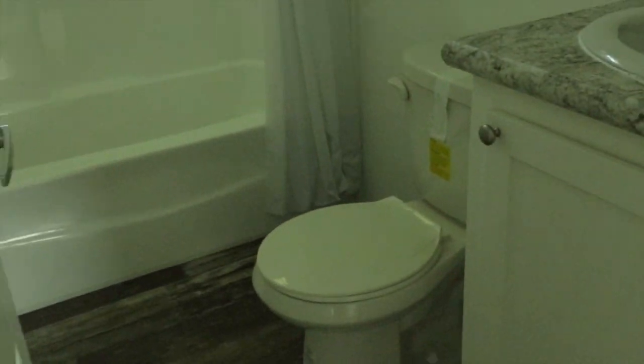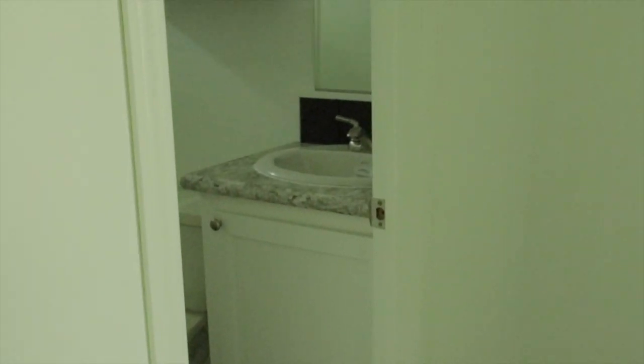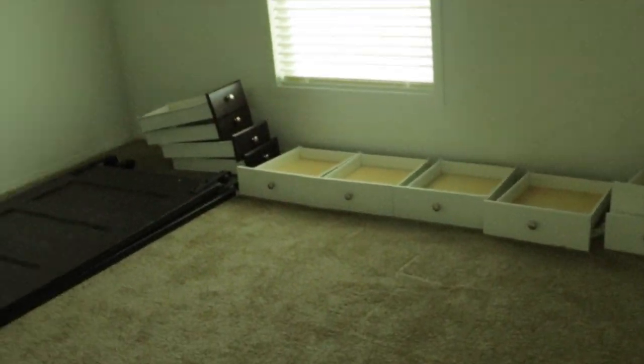It depends on how old my kids are. I don't know if I'd like them being off the laundry room like that, but this space would be perfect for someone. I don't have kids, so that wouldn't be a concern for me. If I did, I don't know how I would like that.